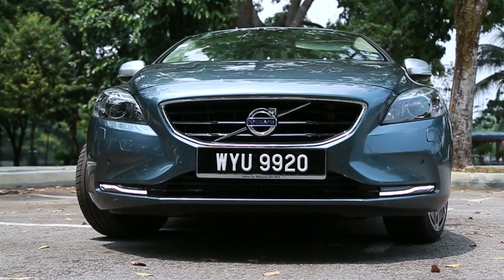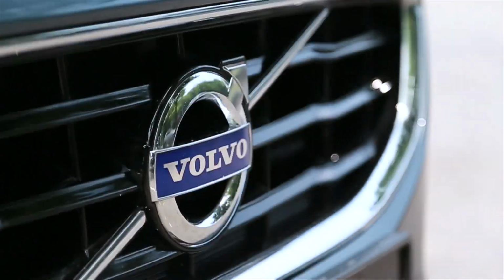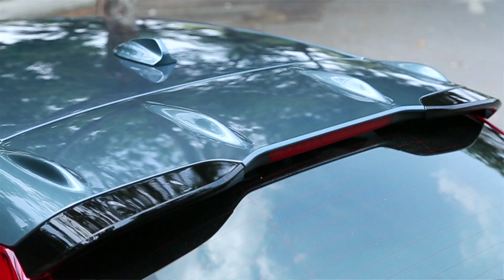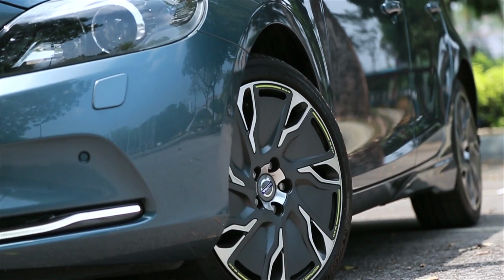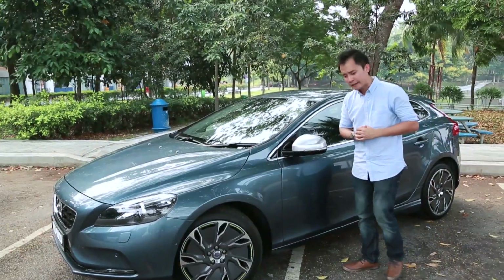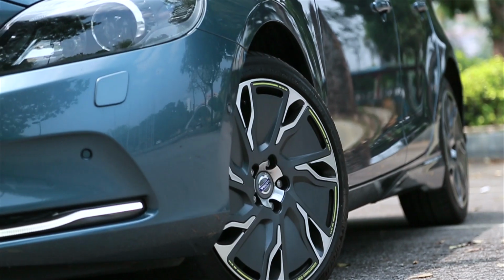Today, we are testing out the Volvo V40 T5. It is undeniable that this is a very good looking car. But there are two things that I don't quite like: the side mirror with the mismatched color and the space-age futuristic sport rims. However, the good news is they are optional. Now, let me show you the things that I like.